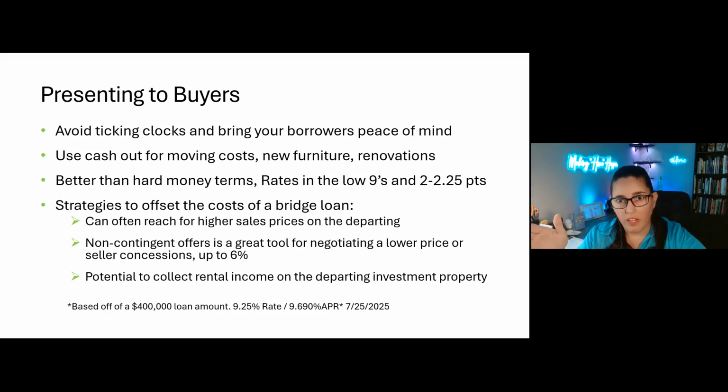And they're cutting the price on the departing residence, making less money there when they could have just given it enough marketing time to be on the market, leave the home, stage it, and do what you need to do as a professional real estate agent to sell their property for the maximum sales price that the market can currently bear. And another thing that he mentioned is that we can collect rental income on the departing investment property.